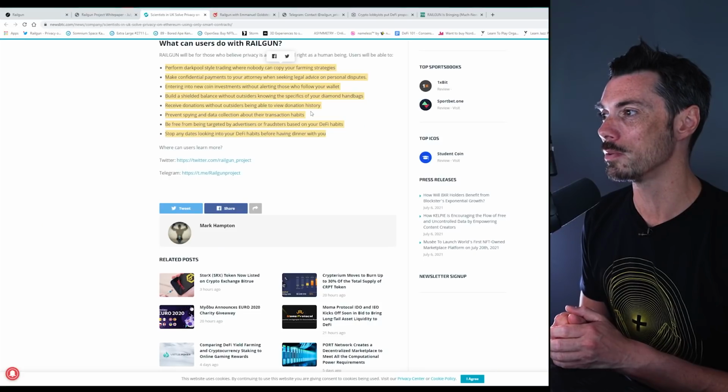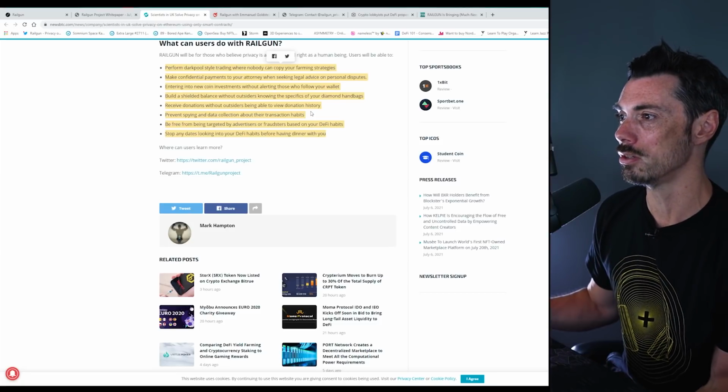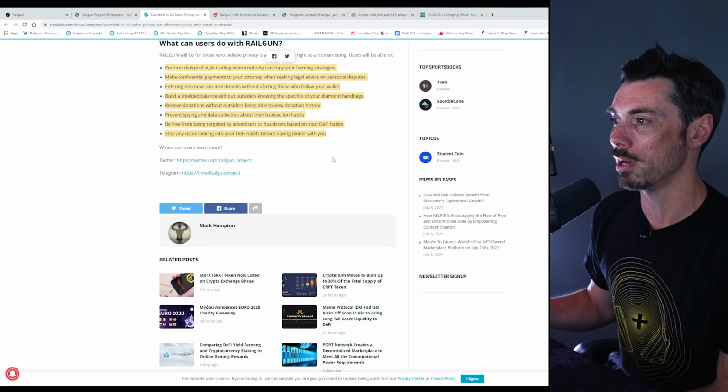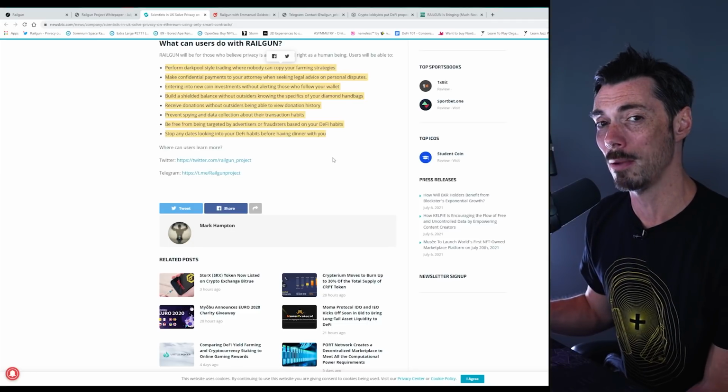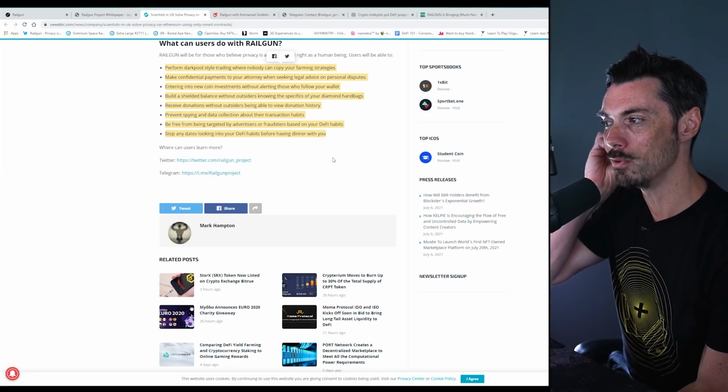You can build a shielded balance without outsiders knowing the specifics of your diamond handbags. You can receive donations without outsiders being able to view donation history. You can prevent spying and data collection about transaction habits. Be free from being targeted by advertisers or fraudsters based on your DeFi habits. That would be interesting to me. And then they say, stop any dates looking into your DeFi habits before having dinner with you.